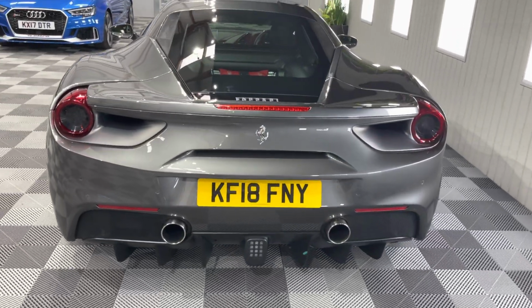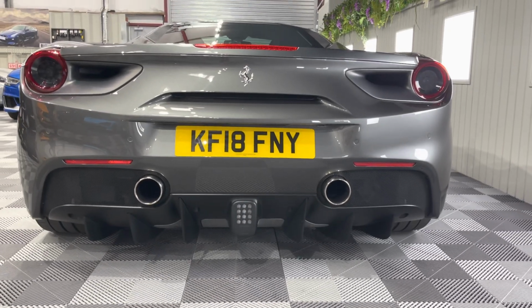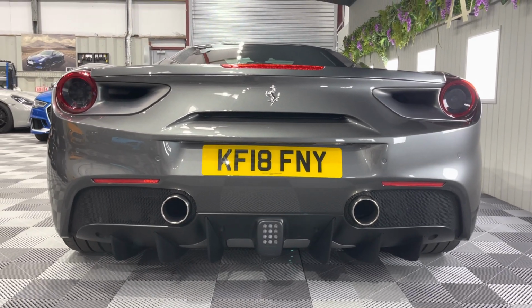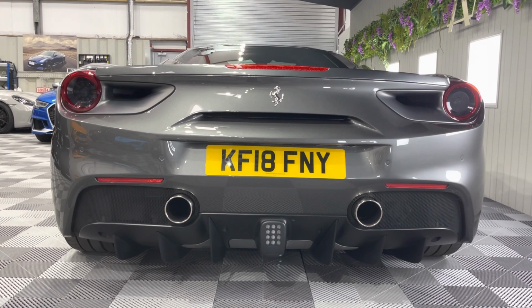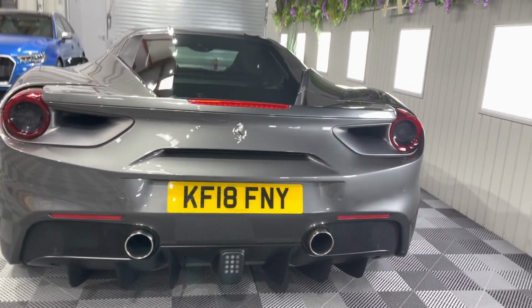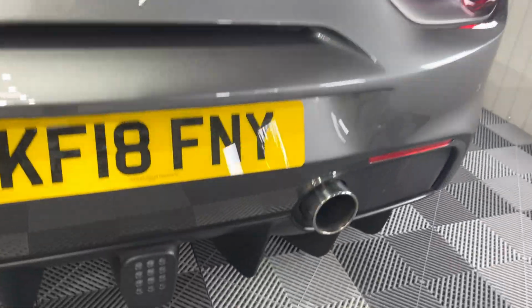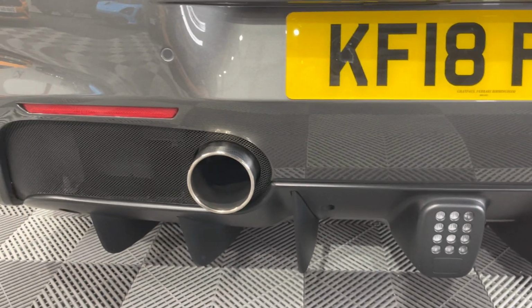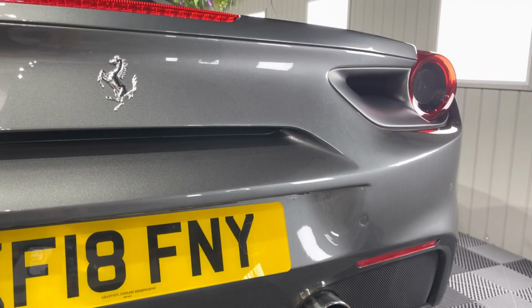So the car itself, I love personally that rear shot. I think it looks absolutely fantastic. I think it's probably one of the nicest rear ends on a car out there. Don't think it gets much better than that. So you've got the Ferrari badge there, you've got that huge rear diffuser, the twin exhaust outlets poking out the back. They sound absolutely phenomenal.